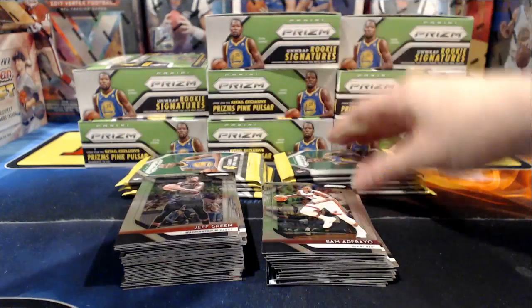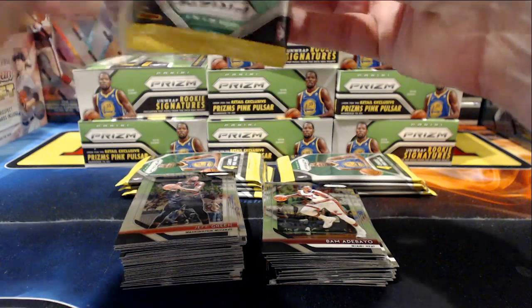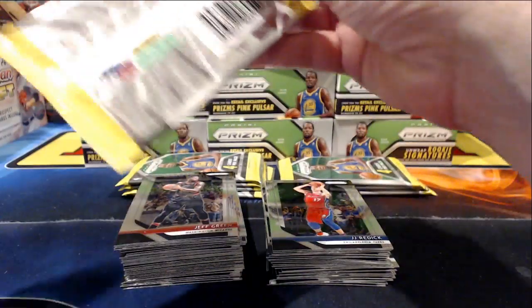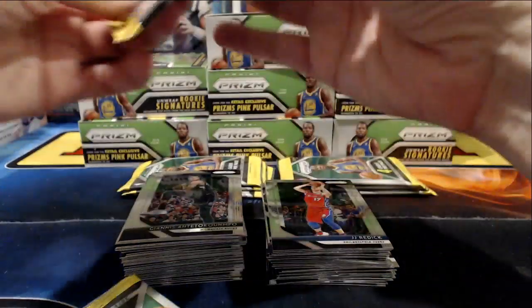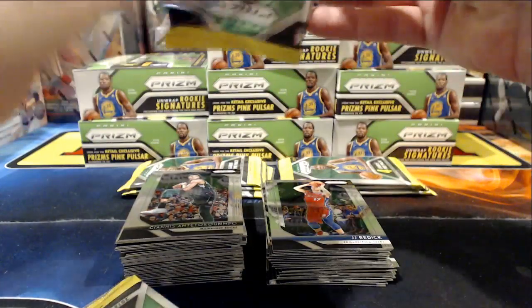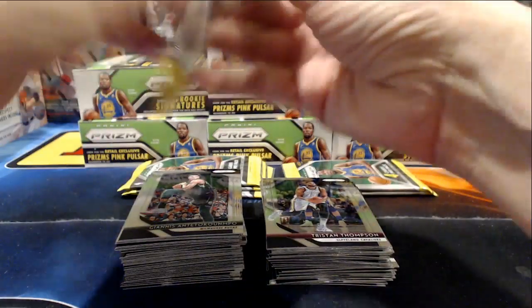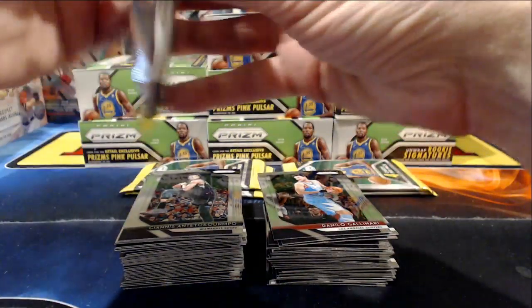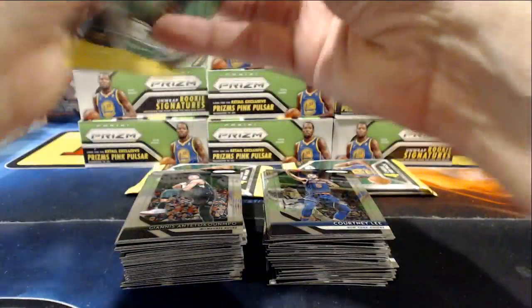Last night, of course, man, that baseball mixer, Ohtani Ichiro, that was an insane card. That's got to be worth a couple grand at least, and it's numbered to 5. Might even be worth more than that, but I would think in the neighborhood of 2,000, somewhere in that general vicinity.